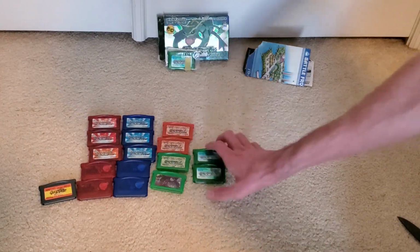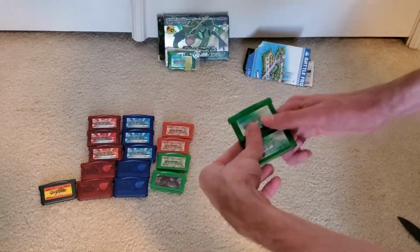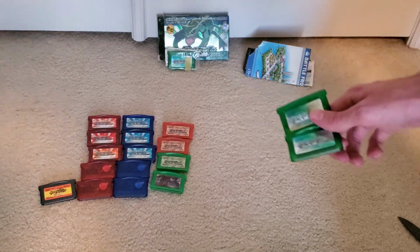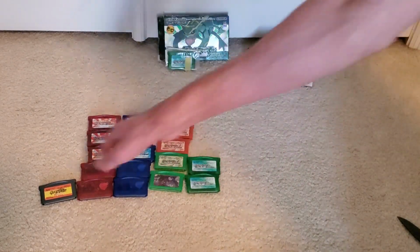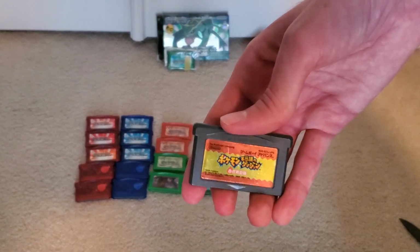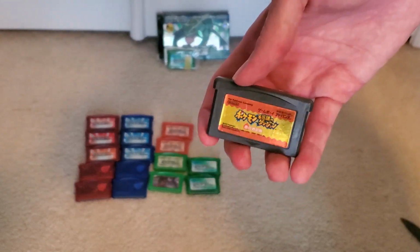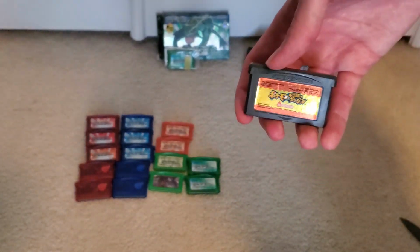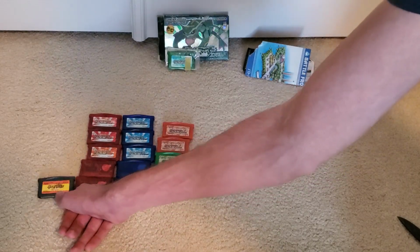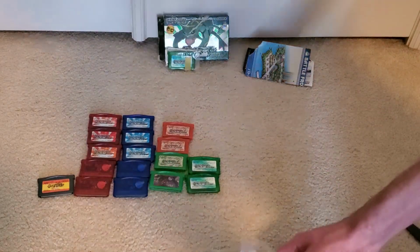And then 2 more Japanese emeralds. So I paid, I believe, $95 for this lot right here. 16 third-gen games, plus a Japanese Red Rescue Team, which is awesome. And you might have actually noticed that on top of my shelf, I have a complete in-box English Red Rescue Team. So it's cool to have a Japanese counterpart now.